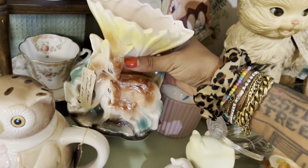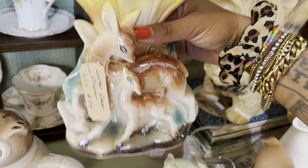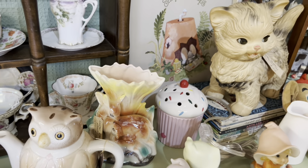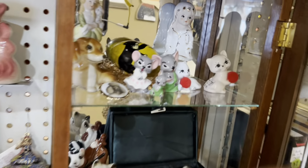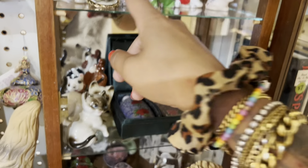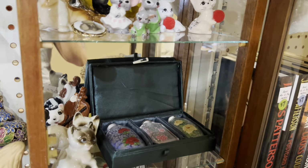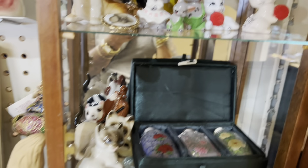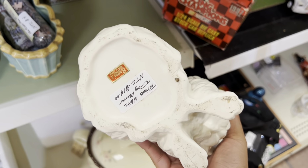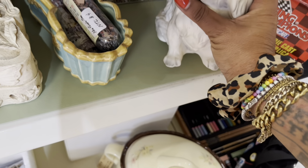Let's see what else. Deer planter, 24. Can't do that. Let's see. This little hobbyist mouse set is pretty funny. They still have the other poodle pin. I can't believe no one's bought that. If no one buys it by the fall, I'm putting it on my jacket. Oh, this guy's pretty funny. 14. That's about what I get for these after fees.